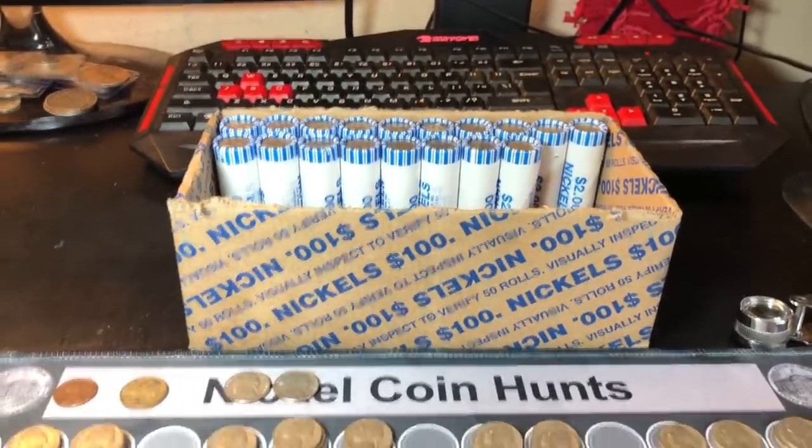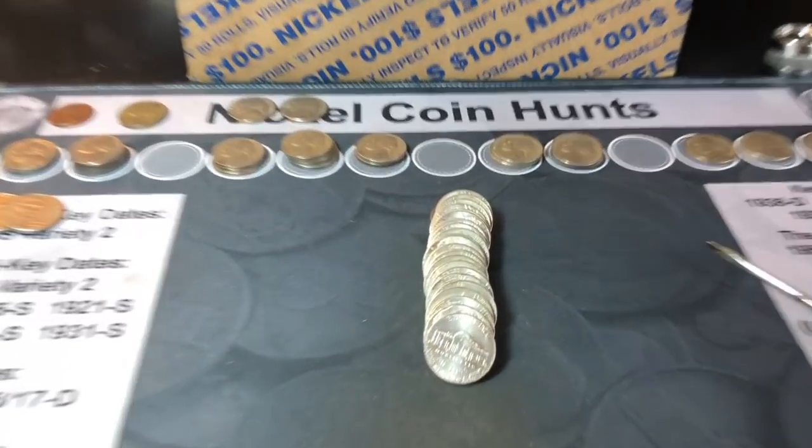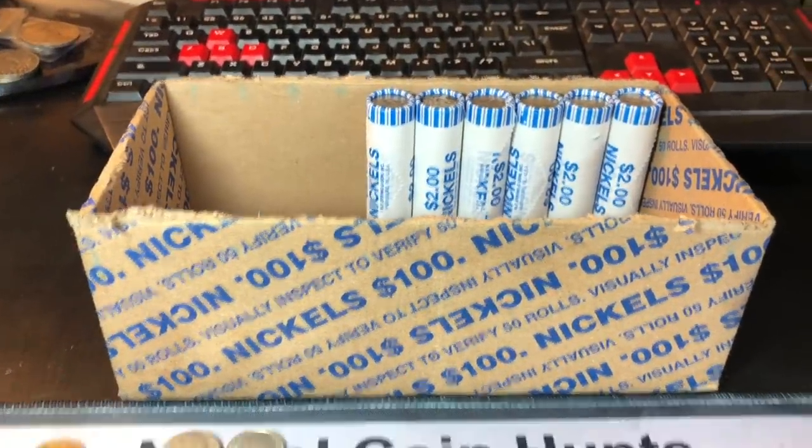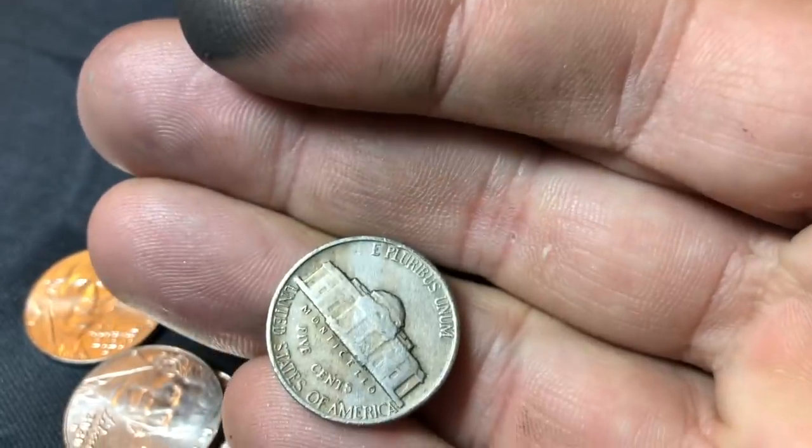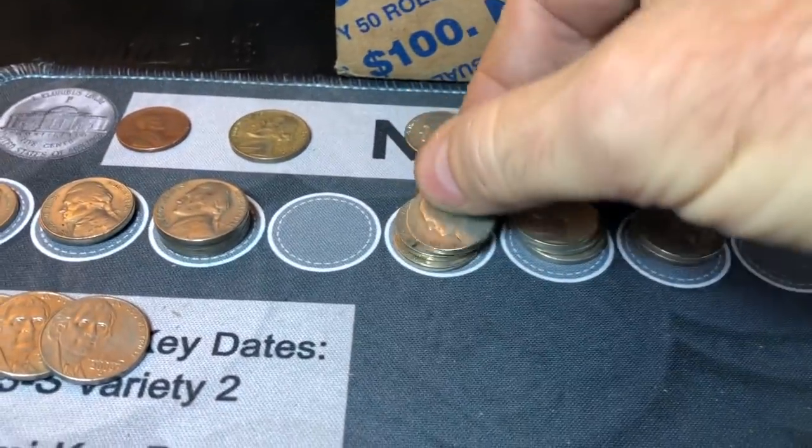It's been a light box. Maybe it'll heat up now. Little did I know, I was just a few rolls from finding something I never find. Roll 44 of the slow box, and we will definitely have another find. It is a 1946 Philly. 1 year off of finding another silver.